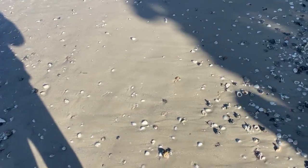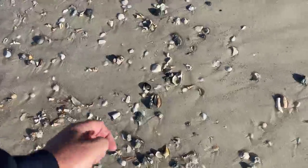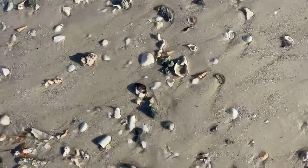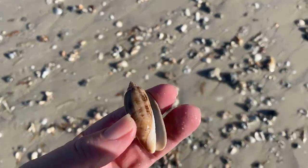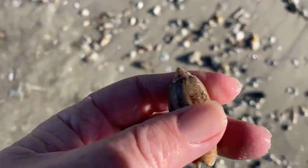Very cool. Right in this one little spot. Lots of little fighting conchs. As quick as they wash in, they wash right back out. There's a beautiful olive shell. Beautiful olive. Nothing in it.